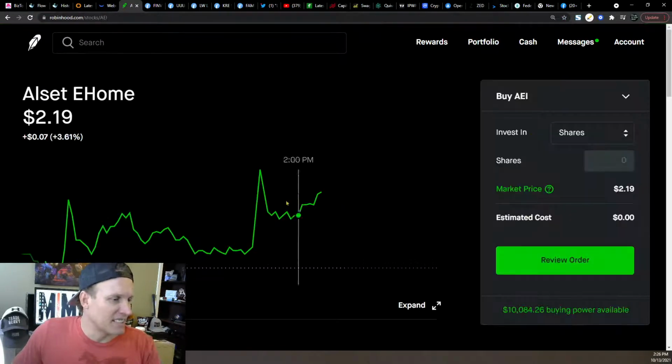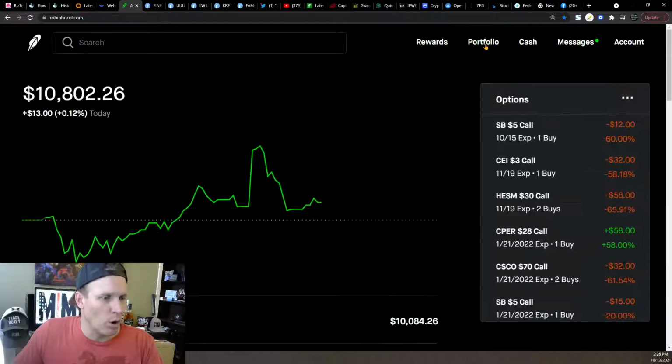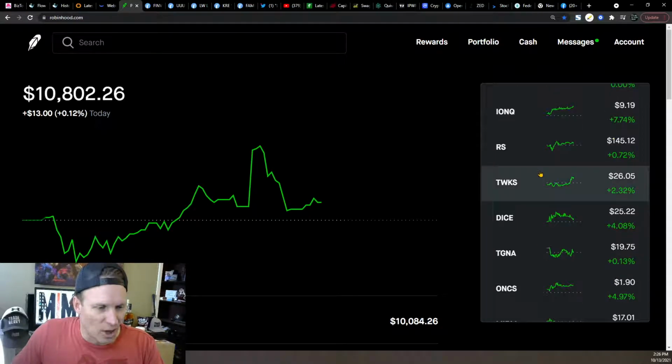This thing, it's got to clear the tower. But look at that rocket. From 1 o'clock to 1:10, it went 6% up. Woo! It wants to go more, though.